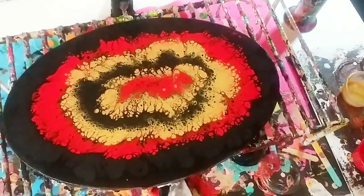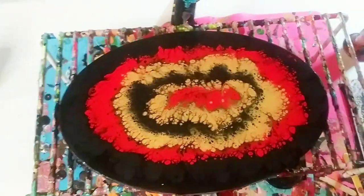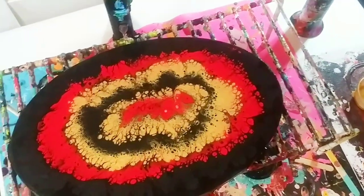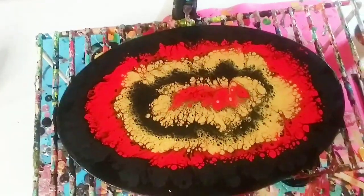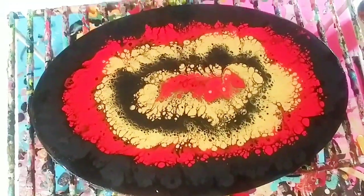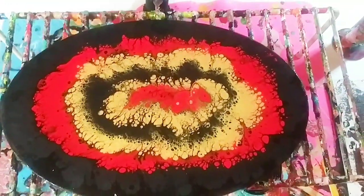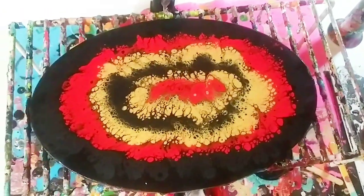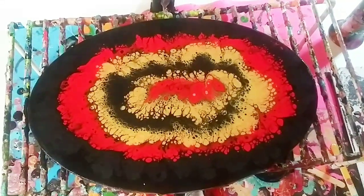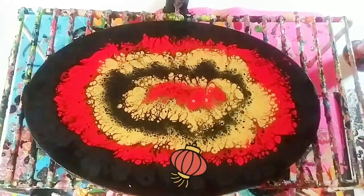I have a whole big bottle of Deco Art. I have Floetrol. And I actually have the Liquitex pouring medium that I was going to use as a varnish, and now I can just use it as a medium. So I do want to use the Pouring Masters because it wasn't a horrible paint. It was just the medium was really bad. Anyway, so I hope you love this as much as I do.